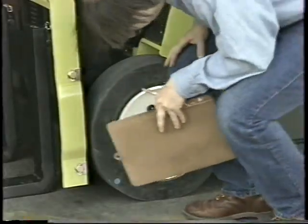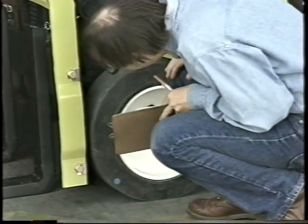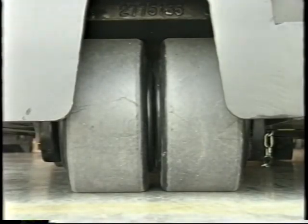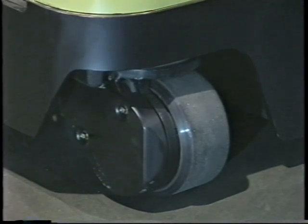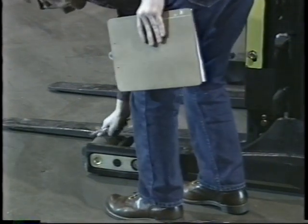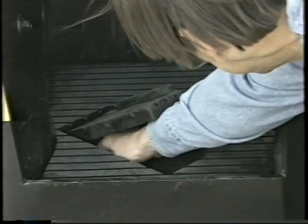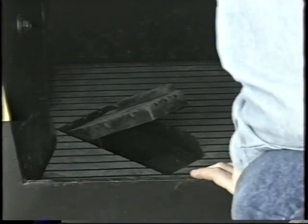Inspect both drive tires for cracks, missing pieces, or embedded objects. Next, check the steer tire at the rear of the truck. There should be no signs of cracks or chunks missing. Make notes on your checklist. On the NPR, examine both the drive tire and the caster tire. Then check the load wheels at the end of the outriggers. Again, there should be no signs of cracks or chunks missing. Check for debris under the brake pedal and remove any you find. Accumulated debris can hamper proper function of the brake pedal and the drive motor cutout switch.